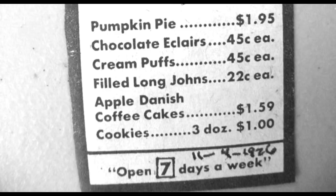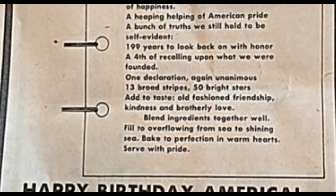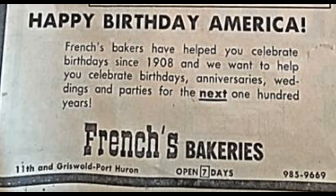French's also gave us a wonderful recipe for a pie. The all-American pie, not something that you would cook in your kitchen, but you can look this over at your leisure, and you can see that it was for our 200th anniversary. Happy birthday, America. French's Bakers have helped you celebrate birthdays since 1908, and we want to help you celebrate birthdays, anniversaries, weddings, and parties for the next 100 years.